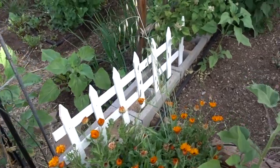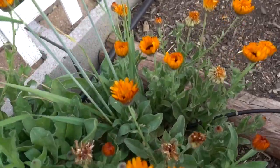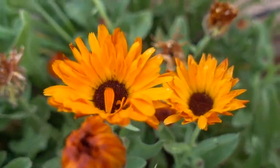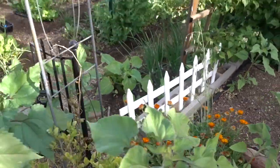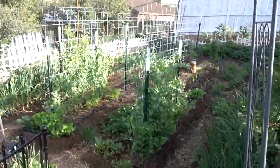All right, this is a calendula here. Look at that. Yeah, look at them flowers. I love them. I love these flowers. Bringing in our pollinators and they're pretty. All right, let's get to the garden, huh?